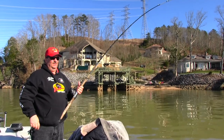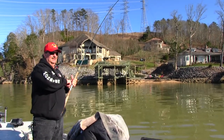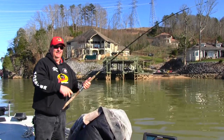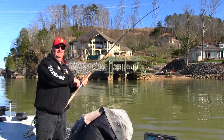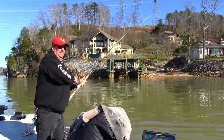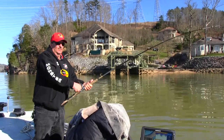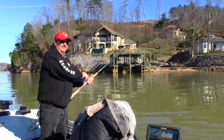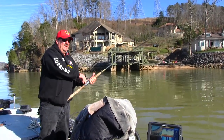Getting the skunk out of the boat today, fellas. But I'm gonna be honest with you. It's taken me a few minutes to get the skunk out of the boat. We have fished deeper holes. We fished channel bends. I've watched fish on the graph just run over my baits.